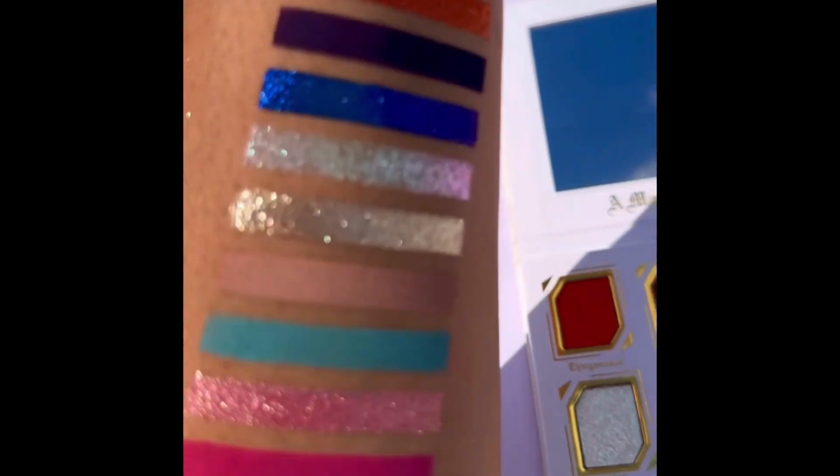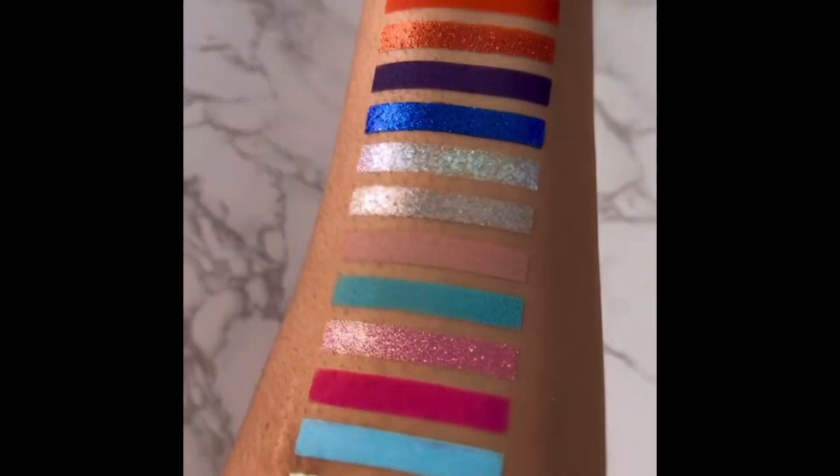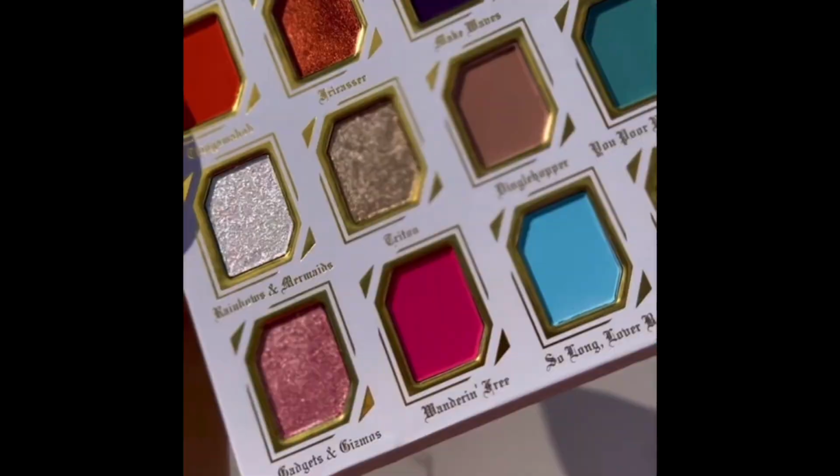So I personally am not buying this palette just because there's so many similar shades I already have. Plus, since it's a newer brand to me, it's $56, and I feel like I have a lot of hit and miss with this brand.